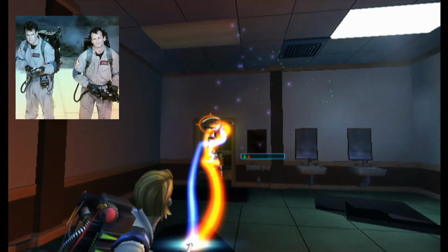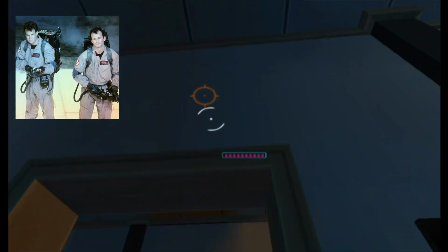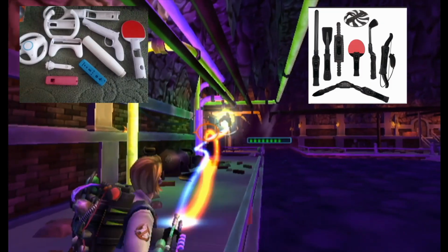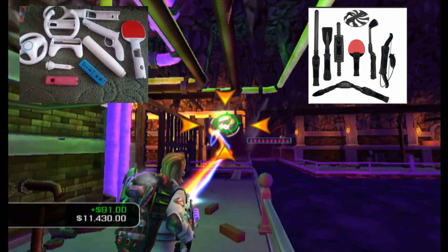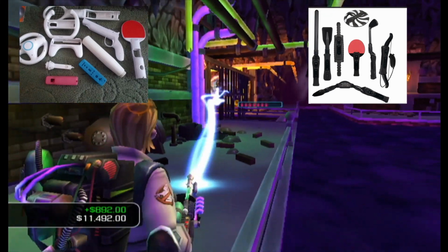In essence, what's going on is the Wiimote becomes the neutrino wand that all of the Busters use, and the cord makes it feel like it is connected to the Proton Pack. Quick aside here, we got tons and tons of crappy snap-on accessories for the Wiimote, but no one thought to make an actual neutrino wand or Proton Pack add-on? Really?